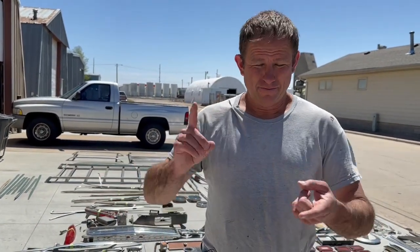Been out on the road, salvage yards, antique shops, checking out all those cool places we all love to go and see what we can find. Well, I came home with another full load as usual. Got a whole bunch of cool stuff scattered out, got the truck unloaded.